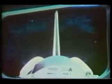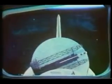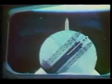On the third day, we got back into the satellite launching mode, and this was the SYNCOM F4, the fourth in a series of satellites. It gave us a good opportunity to look at it up close, see how big it really was, and it was impressive coming out of the orbiter. It's a very large satellite.